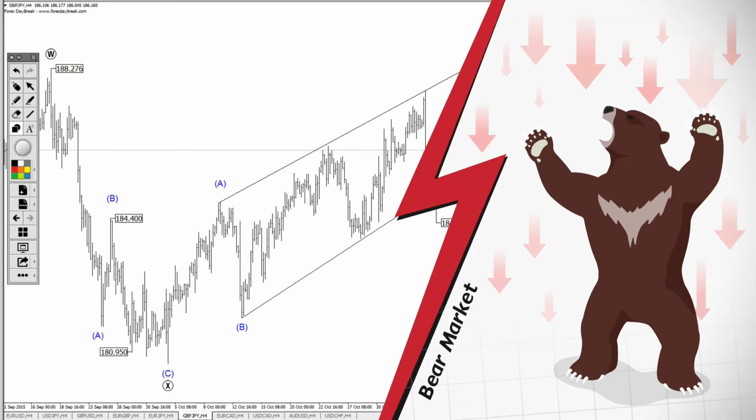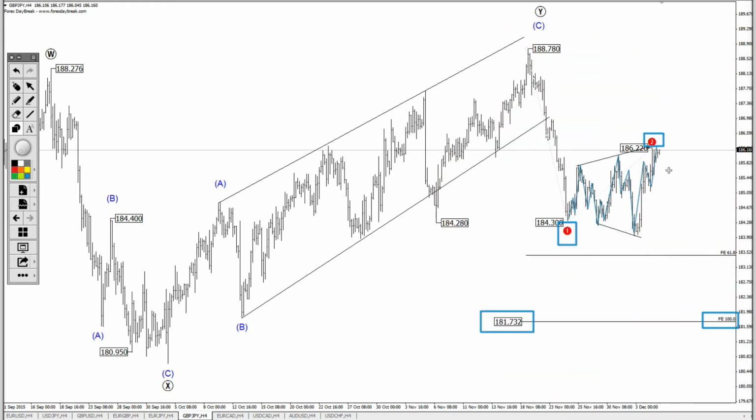But once this decline resumes and gets going again, we can expect the third wave to reach at least the 100% Fibonacci expansion level. So this would make it equal in length with the first wave, and this is usually the case with the third waves. Usually they are longer than the first waves, but now it is conservative and more safe to expect it to be as long as the first wave. So the 100% Fibonacci expansion level is our target for the next wave down.